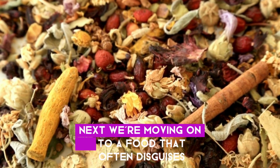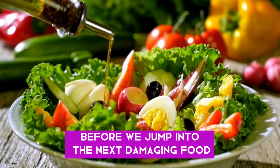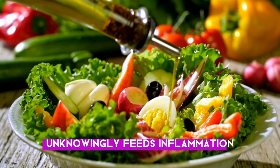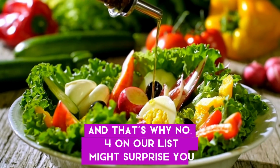Next, we're moving on to a food that often disguises itself as healthy but can be surprisingly damaging for your joints. Before we jump into the next damaging food, let me ask you this: have you ever made a salad, thinking you're eating healthy, but then drenched it in dressing that unknowingly feeds inflammation? It happens more often than you think. And that's why number 4 on our list might surprise you.